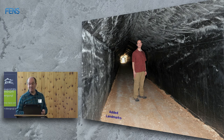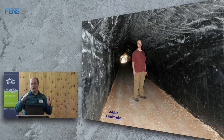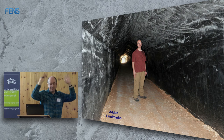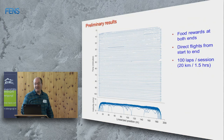And we put in landmarks. It's overground. It's more like a greenhouse or a glorified tent. Don't imagine a building or anything. It's made of plastic, so it's transparent to RF, so we can measure all these distances to these antennas outside. And then this is how the bat behaves inside.